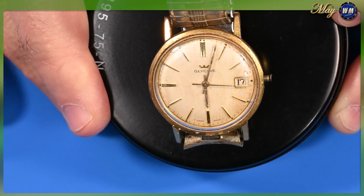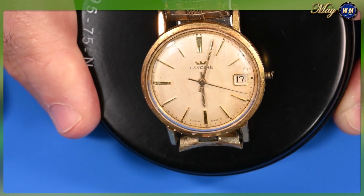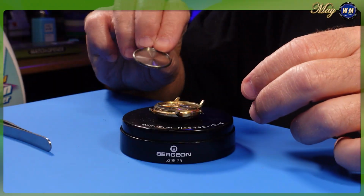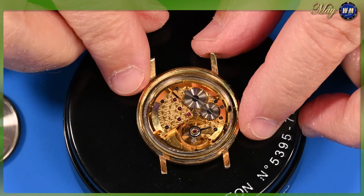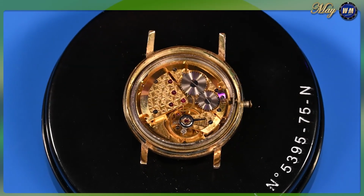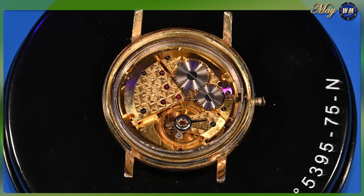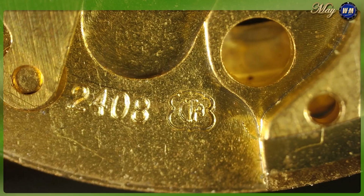Here's another bargain watch surprise. This Glycine was in rough shape, but when I opened it... Oh, wow! The movement is all gold. This ETA 2408 movement is lovely, and I'm hoping to give it a new life in 2024.